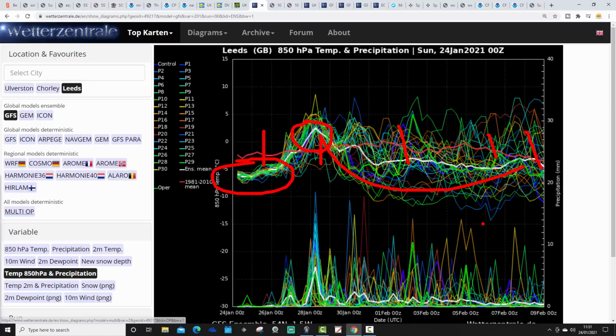There are some very cold ensemble members that are appearing. These ones going down to between minus 10 and minus 15 at 850 hPa. That would probably bring down either bitterly cold northerlies or possibly a beast from the east. They're outliers, but there are a few of them there, but we can say that more generally it is going to turn colder through the first week of February. The detail of that is to be determined.